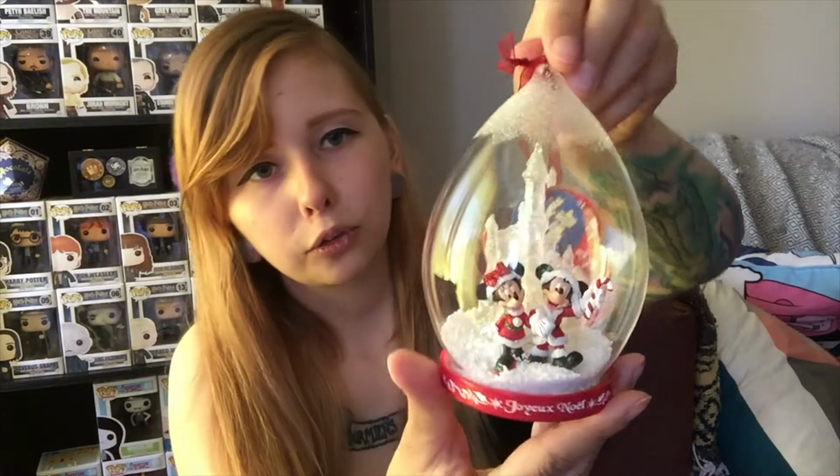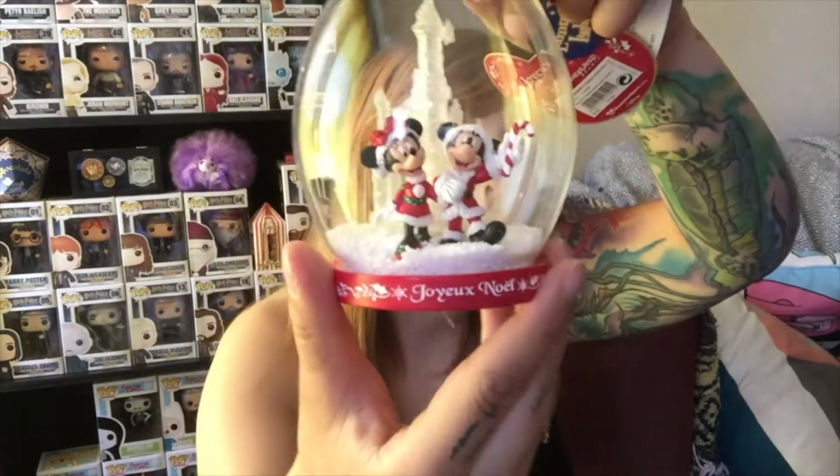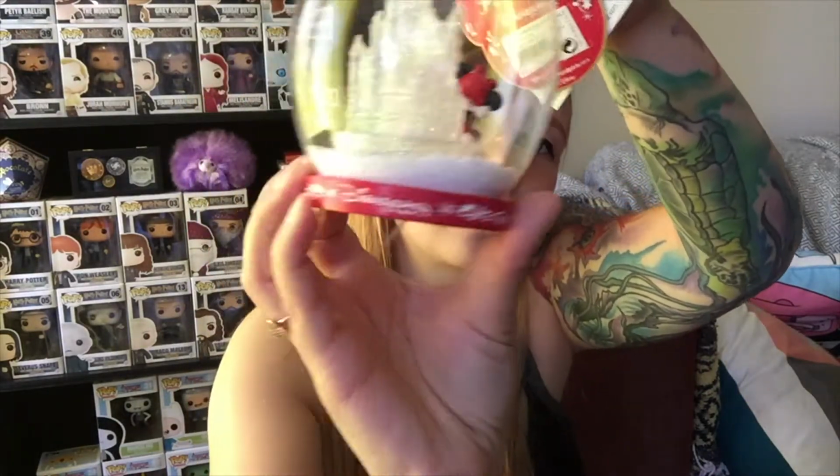I also bought a Christmas ornament for my grandparents. So there's Mickey and Minnie in front of the Disneyland Paris castle, Sleeping Beauty's castle. It says Joyeux Noël, and on the other side it says Disneyland Paris. I wanted to get them one that said Disneyland Paris on it. I didn't pull the tab out yet, but when you turn on the light, the castle flickers, so that was really cute. And I believe this was €15.99?